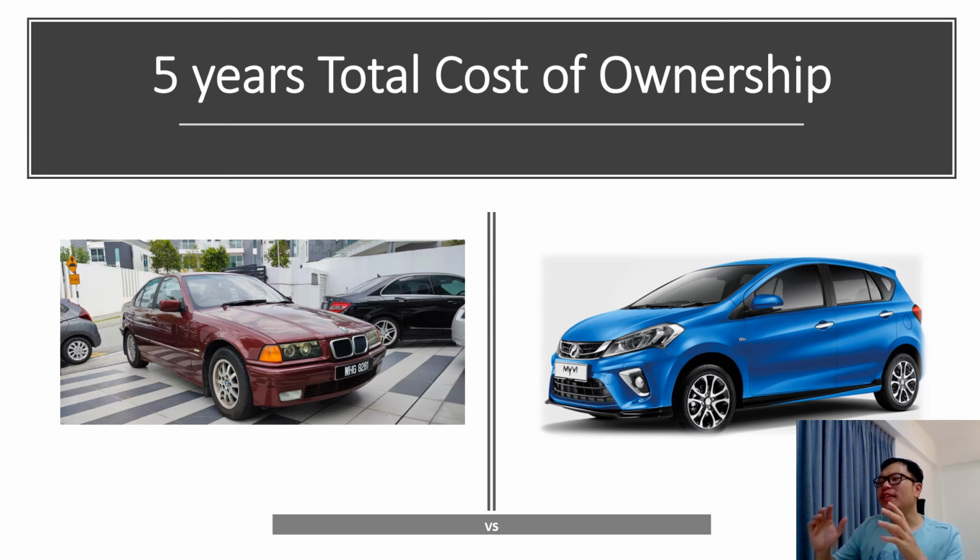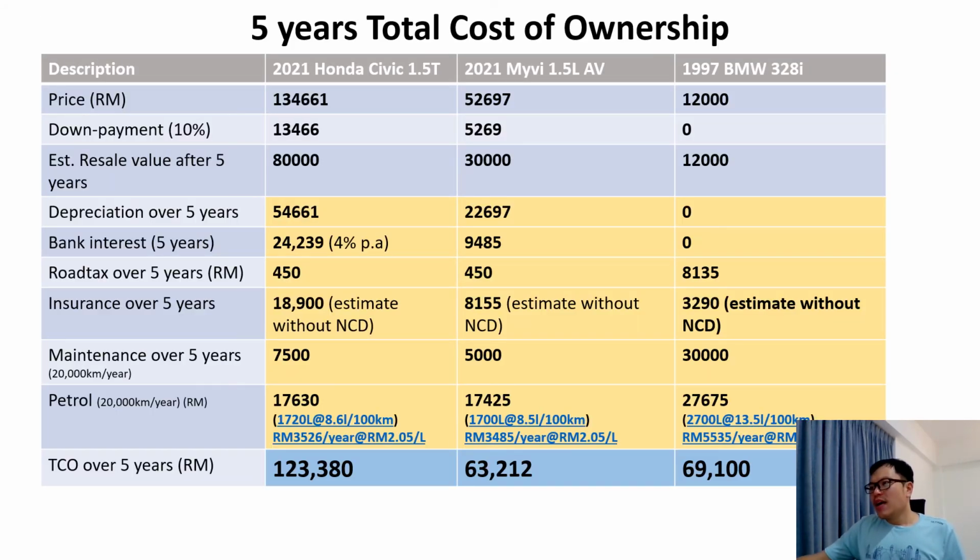What if I compare ownership of an old BMW with the car king right now, a Myvi? Are you kidding me? Owning a BMW is cheaper than a Myvi over 5 years? It might not be cheaper, but let's see what the gap is. This is a Myvi. I won't go into details, but I've done the calculations. Over 5 years, it's going to cost about 6,000 ringgit more to own an old BMW than a Myvi. And it's not a fair comparison because the Myvi is a really compact car from a different category. But I'm just doing this for fun because the Myvi is everyone's car right now.